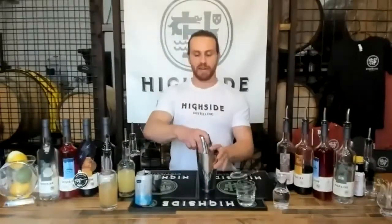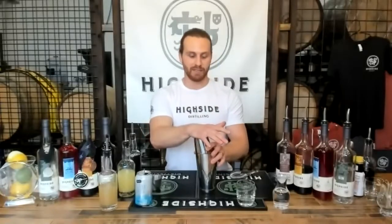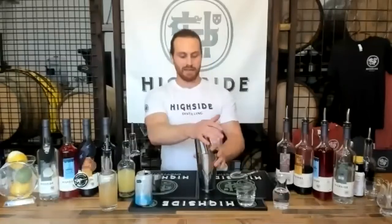And now we are ready to do the dry shake. So, no ice. Same method, putting this guy in here. For this, I tend to really bang down on this a couple times because it does tend to leak. Yeah, it takes pliers to get it open. Does make it tough to get open.